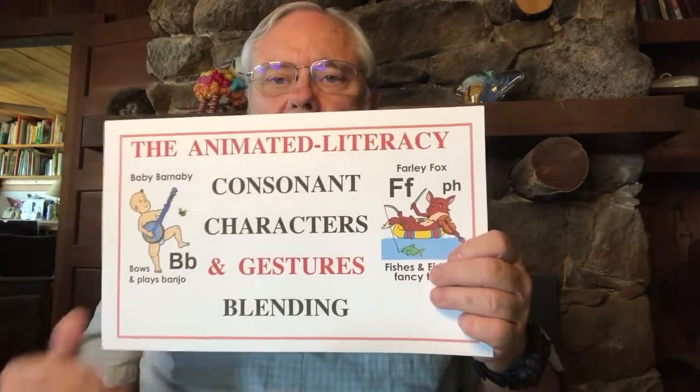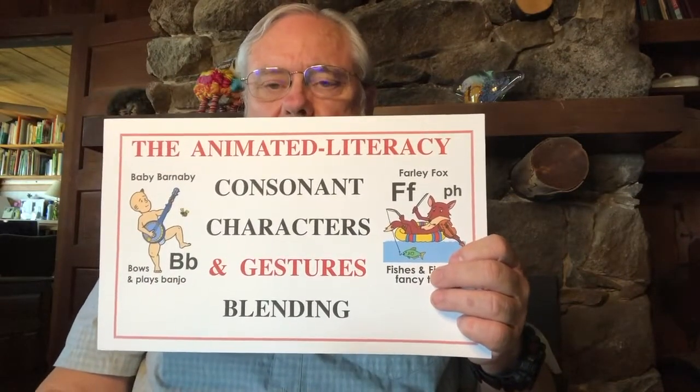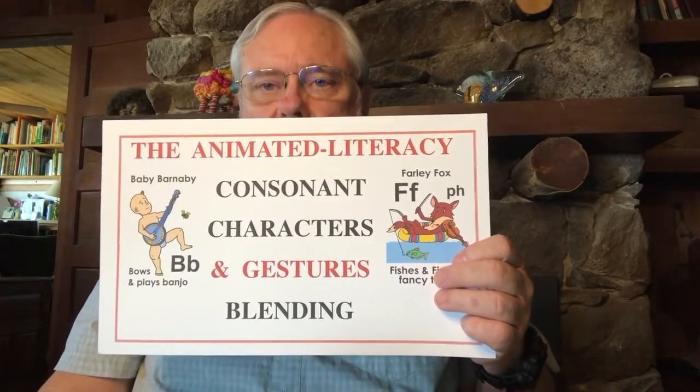In part 6, we introduced the gestures and the sounds for the vowel characters for Animated Literacy. In this section, we're going to go through each of the gestures and sounds for the consonant characters. And we're also going to spend time talking about blending and the importance of introducing blending as soon as you are starting to introduce consonant sounds.